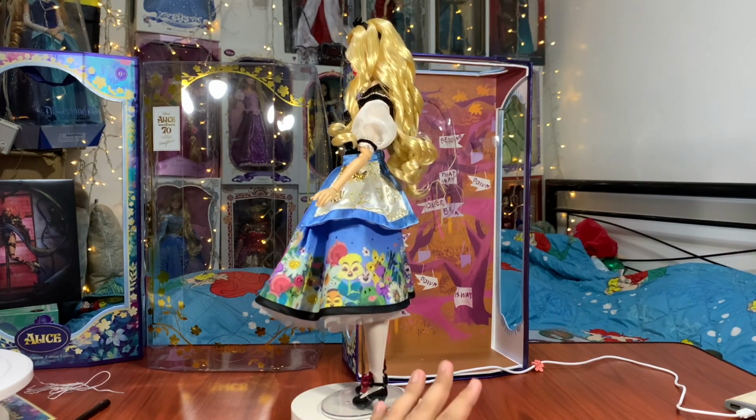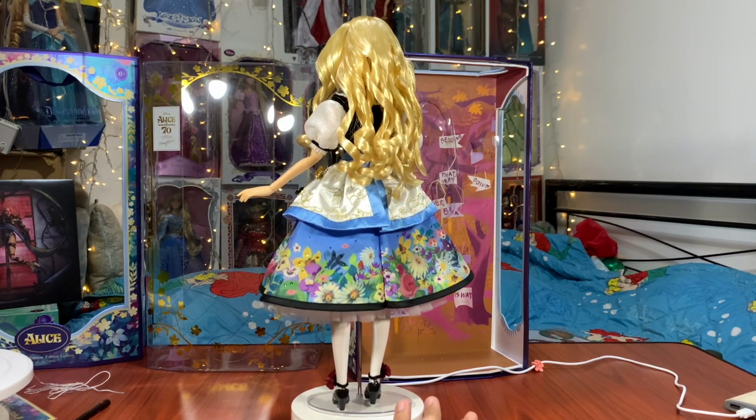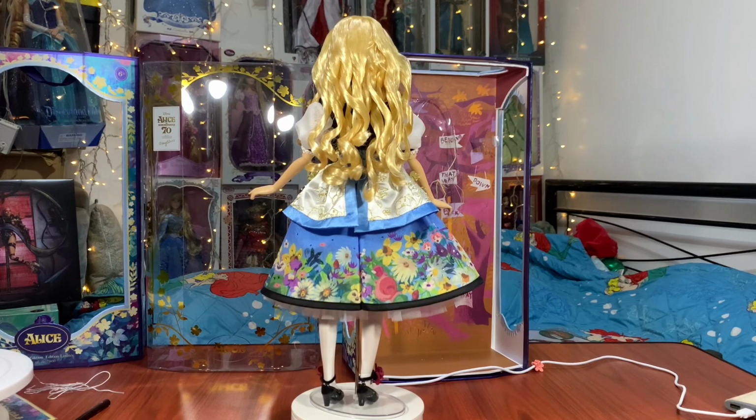I never hated her in the first place, I just had some reserves on her, but seeing her in person, I really do love this doll and how she turned out to be.